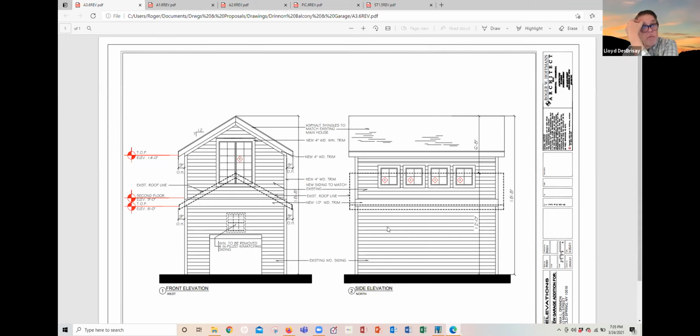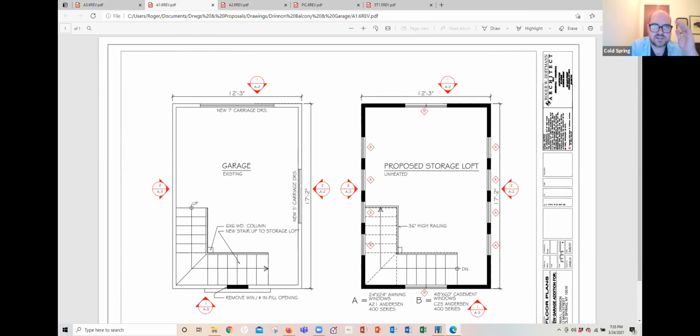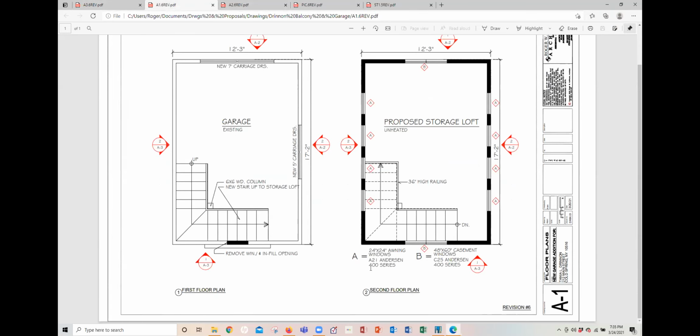I just want to ask about materials then. The siding is wood and the trim also, but we should discuss the windows and the doors as well. Roger, have you submitted a cut sheet for the windows or the door in any of the previous iterations? Not a cut sheet. I just specified here the window type, Andersen 400 series. Does that match the windows that were used in the main house? I believe they do. Yes, they're Andersen as well.